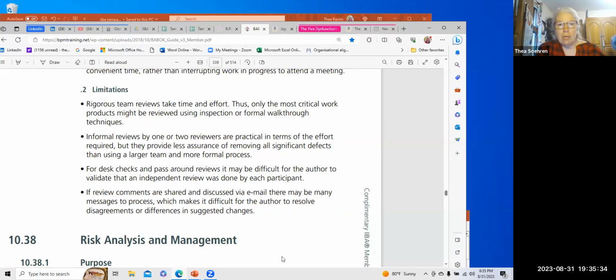Let me remind us all that the more people we have in a meeting, the more expensive the meeting is. And so to be aware of that, you need to determine how valuable it is to have this review, and how much money, what kind of return on investment you are going to get.